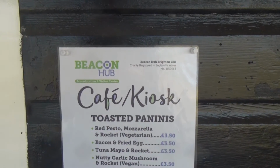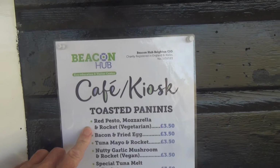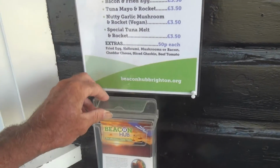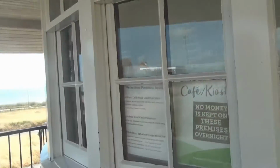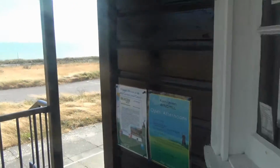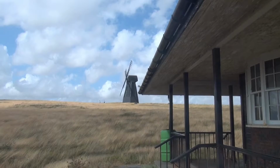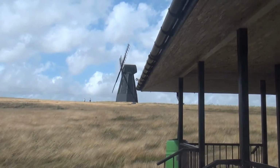So just below the Windmill you've got Brighton and Hove Cafe, which sells small snacks, and you can come here and pick up a leaflet. It's closed today, I think. It might be just open on Sunday as well. Well, that was a nice short walk today, so now I'm heading back to Brighton and I'll look around Brighton for the rest of the afternoon.